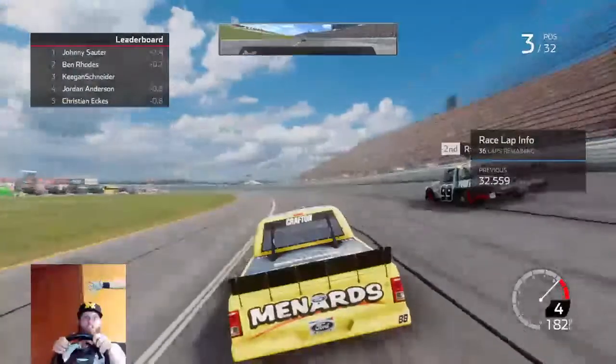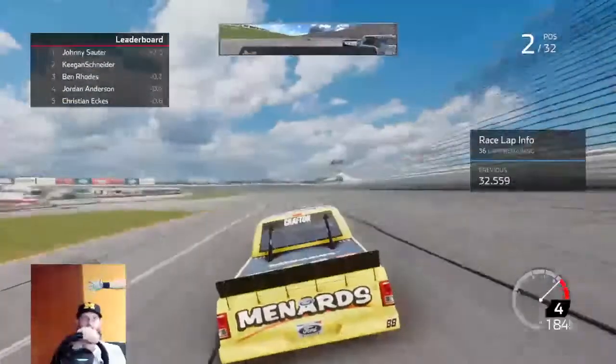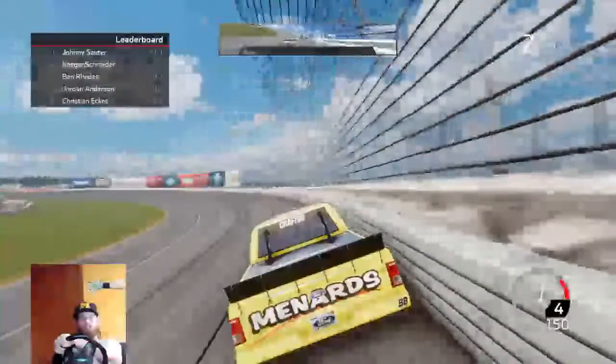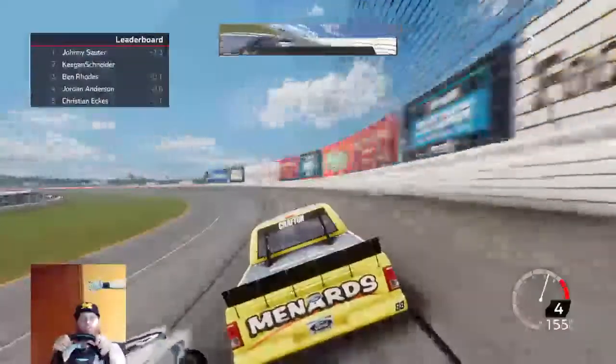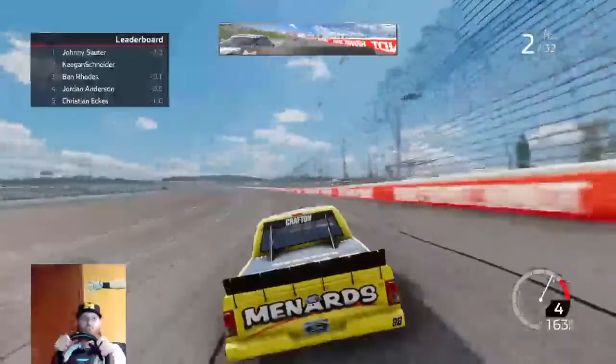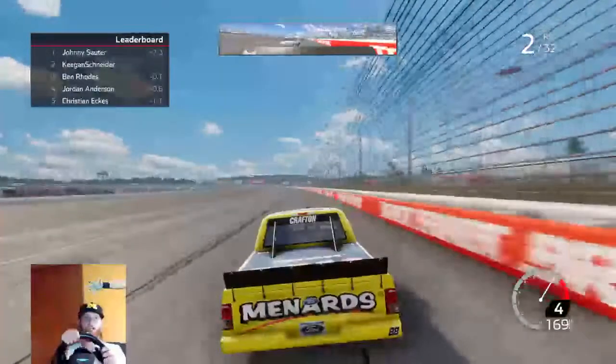See, that's another thing, too. We don't know if we're going to end up getting a caution at some point in time before the end of the race also. So we could definitely get one. Oh, man, Ben Rhodes. I think Crafton lifted a little more than what he might have needed to there. Rhodes almost crossed him back over.